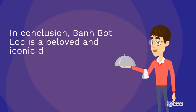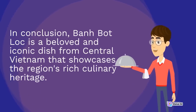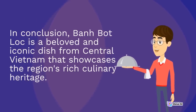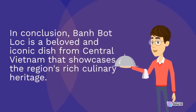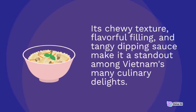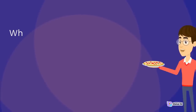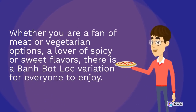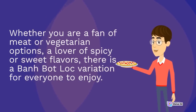In conclusion, bánh bột lọc is a beloved and iconic dish from Central Vietnam that showcases the region's rich culinary heritage. Its chewy texture, flavorful filling, and tangy dipping sauce make it a standout among Vietnam's many culinary delights. Whether you are a fan of meat or vegetarian options, a lover of spicy or sweet flavors, there is a variation for everyone to enjoy.